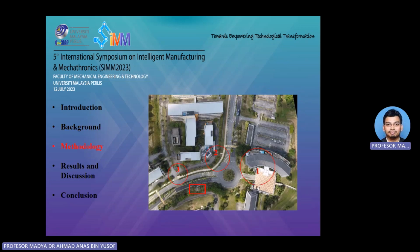For our research, our focus on measurement at that moment is that we are measuring 3 sites. The first site is known as the Chancellery building. The second site is the main lobby of our faculty, and the third site is a small solar panel station nearby the faculty. The rectangle here is our monitoring station. We fly to these 3 locations in order to obtain our measurement.